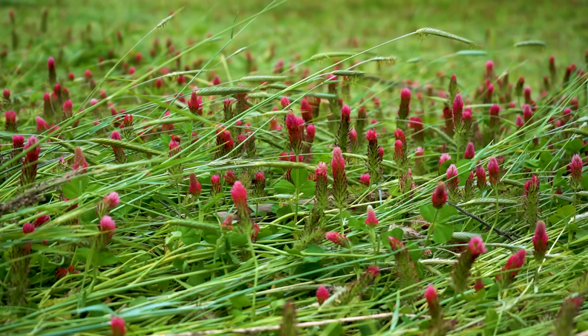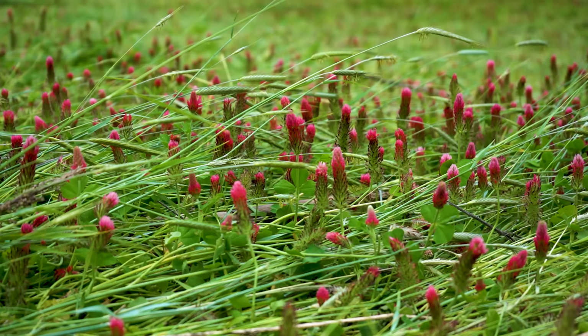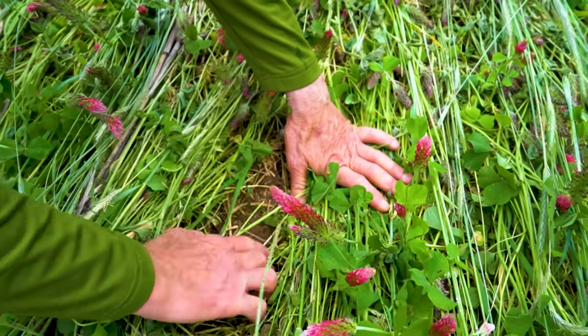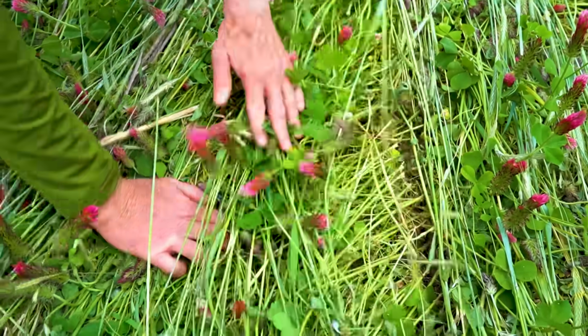Clover is a great crop, but I really prefer it in a blend. It's one of 6 or 7 or 8 species I'll plant at one time, and I find with blends I suppress a lot more weeds and produce more tons of high quality forage per acre.